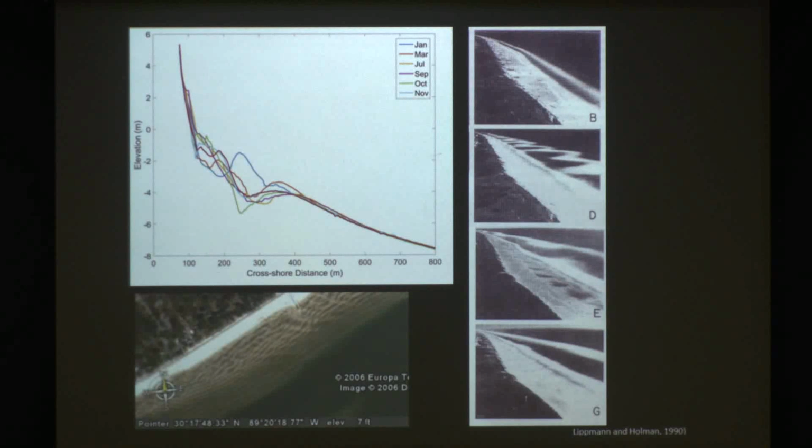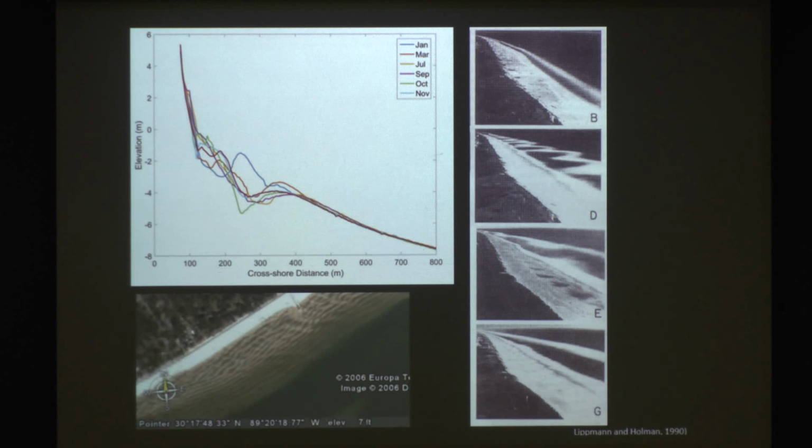The other area of interest is the surf zone, near and dear to Nathaniel's heart and others in the room. I won't go into great detail here, but just to give a little bit of the motivation, the plot on the upper left has cross-shore distance on the x-axis, elevation on the y, and it's just some data I snagged from Duck, North Carolina, where really good morphology data sets exist. We don't need to go into the details of the plot, but the interesting aspect is this sandbar here, here, here, here. It's bouncing around all over the place, so it's highly dynamic.